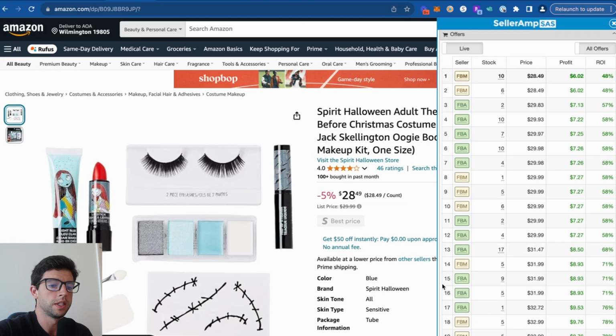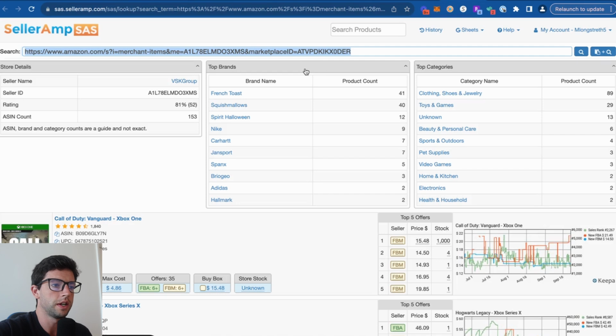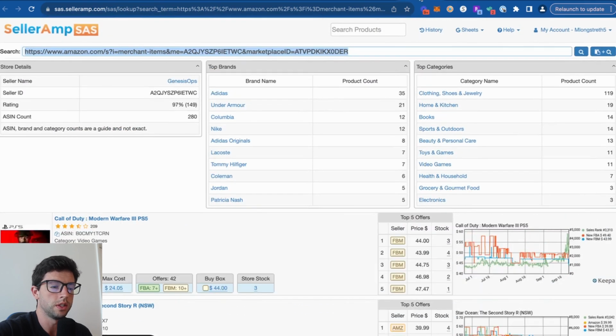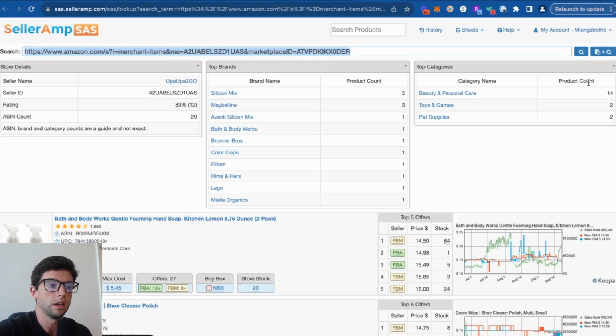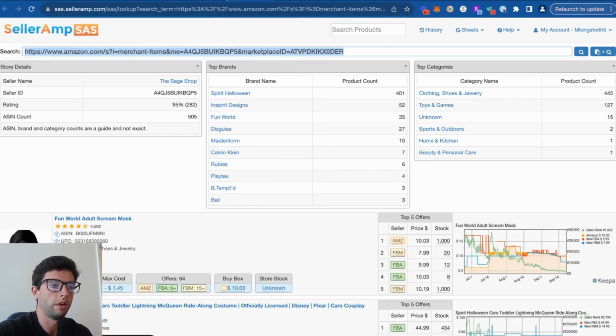So we can just open up all these sellers, for example, right here. Now we can take a look at all these different sellers and see all the stuff they're carrying. Now, for example, Halloween's going on right now, so there might be some other Halloween products to take a look at. What we can do here is take a look inside these other seller storefronts and roll through, take a look at all the brands and all the categories they carry, and get a good vibe of what all they're carrying specifically.